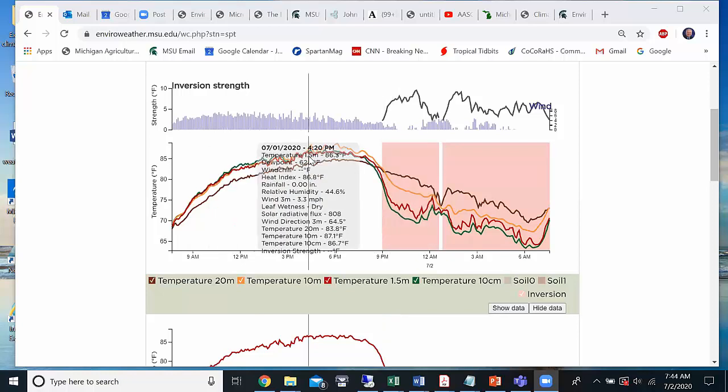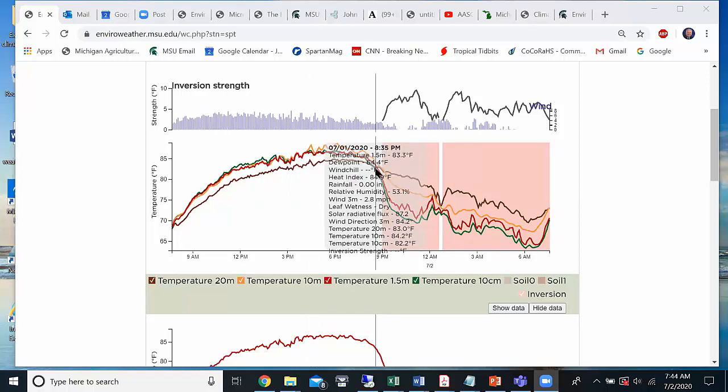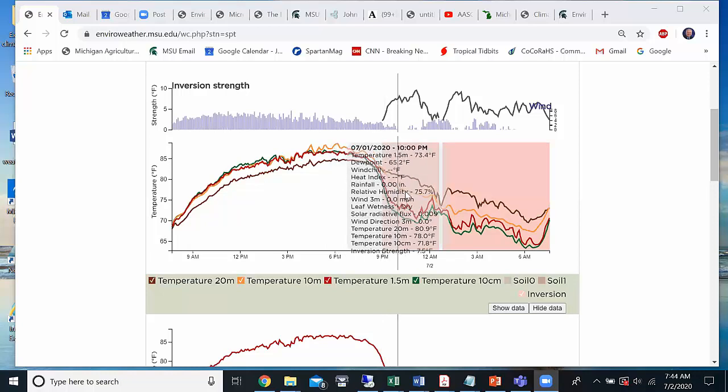But you can see what happened. This is a time series looking at temperatures over the last 24 hours. You can see that in general during the day, as I mentioned, temperatures get a little cooler as you go up in the atmosphere. But last night, and this typically happens on a diurnal basis, the surface cools off more quickly. Right around between 8:30 and 9 p.m. last night is when we had inversion conditions develop at Sparta. And quickly you can see that the inversion strength was up between 5 and 10 degrees.